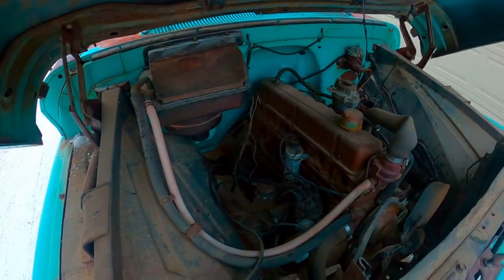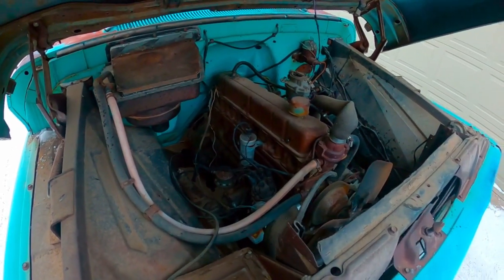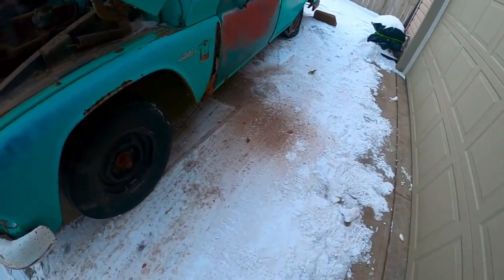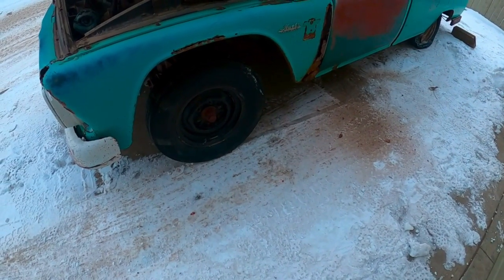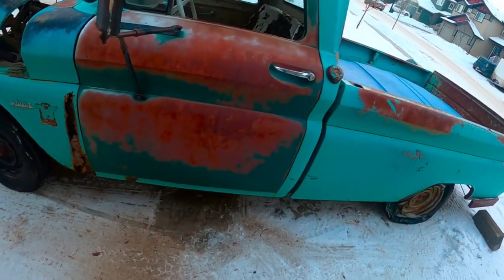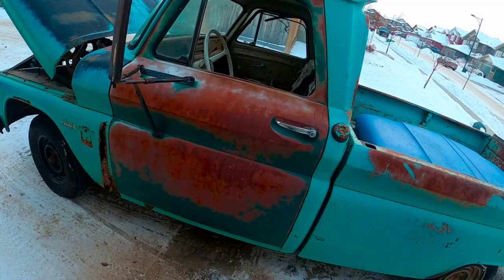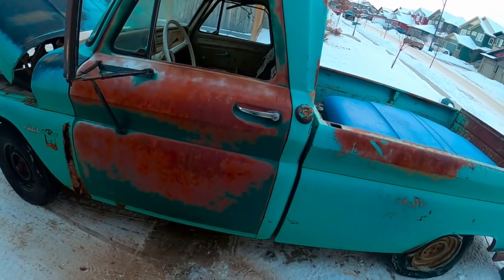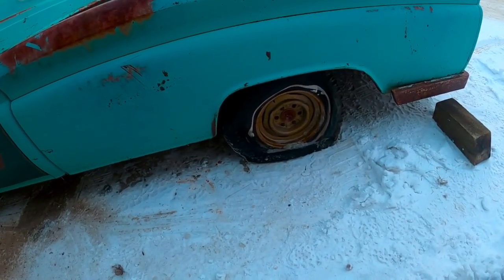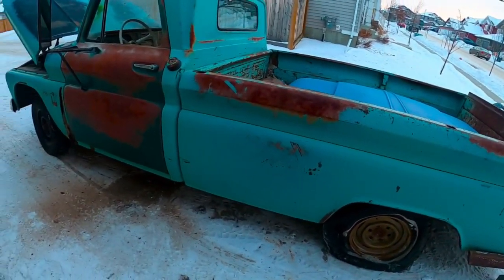But yeah, I think I'm going to squirt some oil down those spark plug holes. We'll let that sit for a bit. And then in the meantime, we'll go ahead and get these tires done first, just so I can maneuver this thing around. And get that window swapped over so she doesn't fill up with snow. And maybe I'll even throw that door on. But first things first, these guys gotta go. Alright. I guess that's the first walk around.